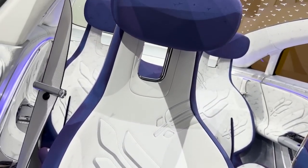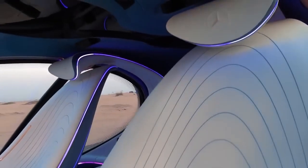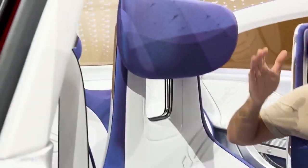I would even say they're borderline AVTR-ish seats. I know that's kind of a stretch, but it reminds me of how thin they are, how futuristic they are. They kind of scoop. Pretty cool.